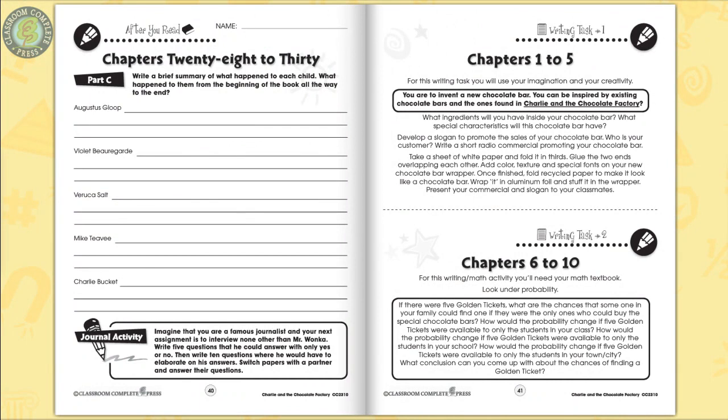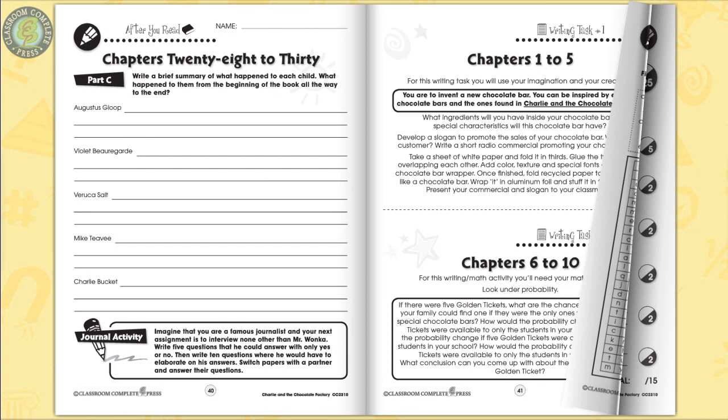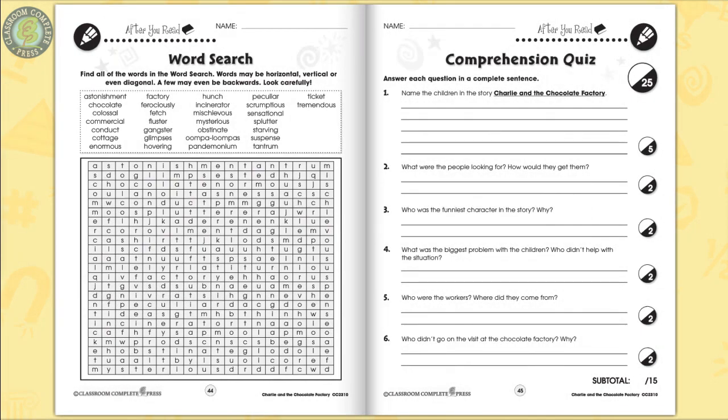6 additional writing tasks follow. Supplement an existing unit with in-depth writing tasks, such as inventing your own chocolate bar with a list of ingredients, a slogan, and commercial. A word search puzzle and comprehension quiz ends the unit.